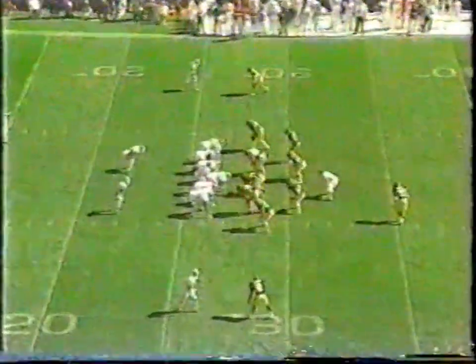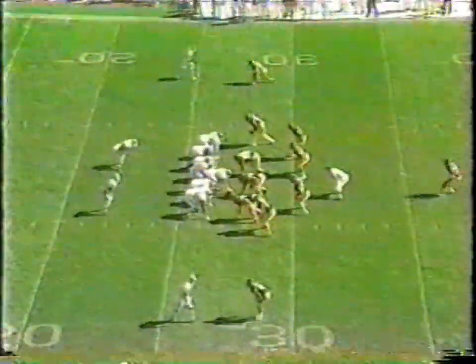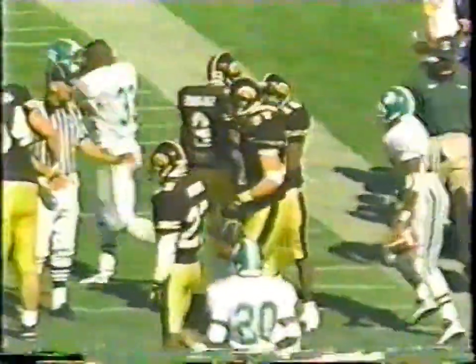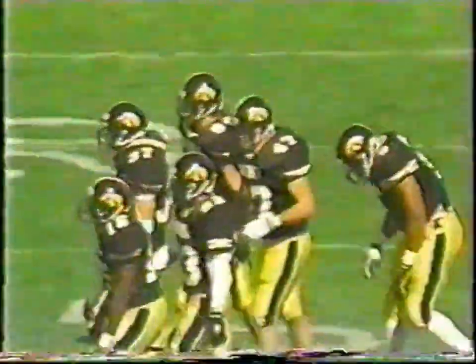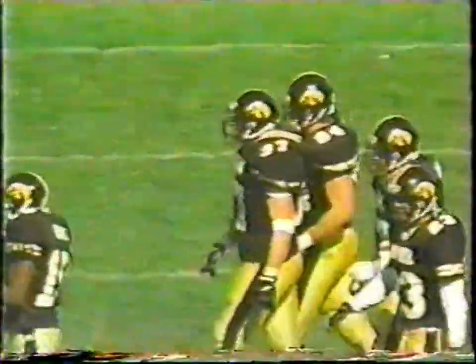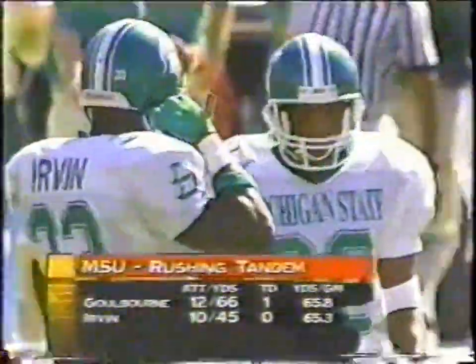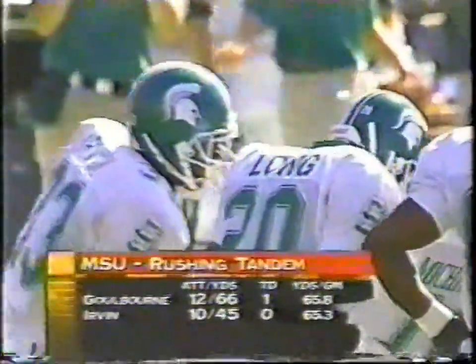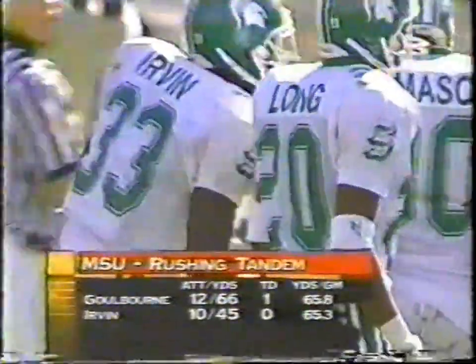Early 17-0 lead. It's been all Iowa in the second half, but Michigan State has the ball, first and 10 now at their own 27. Here's Goldburn, and he can't get outside because Kerry Cooks is there to meet him from his strong safety position, number 15. They talk about speed. You need that, and Cooks did a good job of running in the alley to make the play. But what about those running backs at Michigan State? Look at the tandem here. Goldburn, 12 carries for 66 yards, and Irvin, 45.